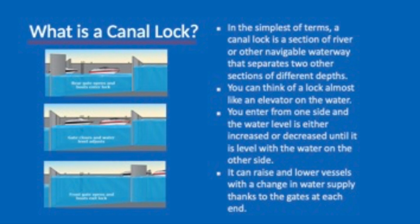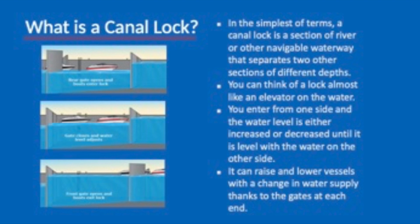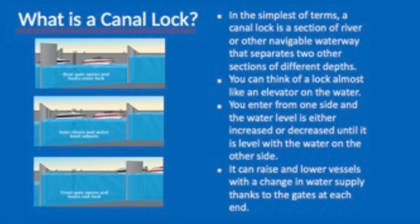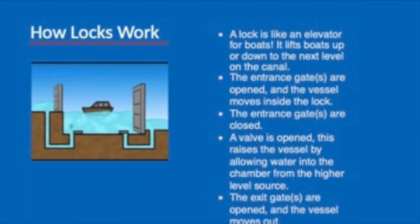These pictures show how vessels move through a lock. Think of a lock as an elevator for vessels. It can raise and lower vessels with a change in water supply thanks to the lock chamber and the gates at each end. This animation shows how a vessel moves through a lock system.